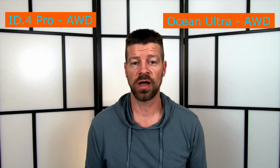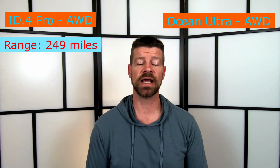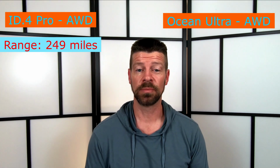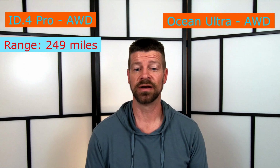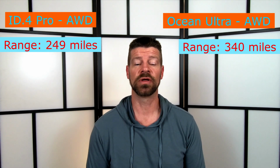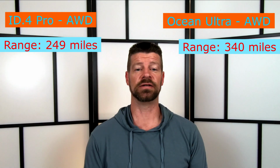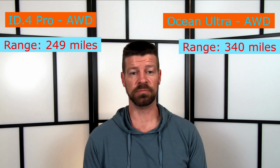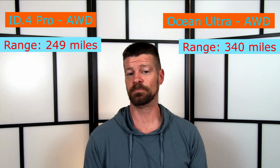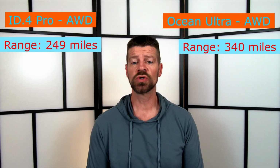With the all-wheel drive on both these vehicles, the Pro range comes in at 249 miles. So that's quite the drop from the 260 out of the single drive motor. The Ultra comes in with a 340 mile range. That is awesome. That is the biggest range that I've seen in this class, this SUV crossover class. So next we're going to talk about the horsepower.